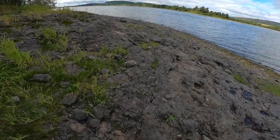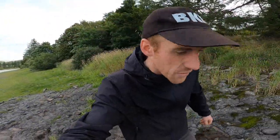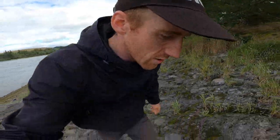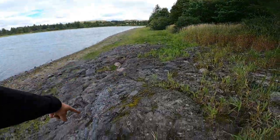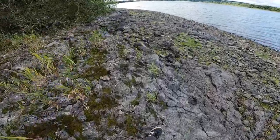Look at this. This is strange, the way this bedrock is here. It's almost like a volcanic seam or something running through the land here. It's just a different landscape to what we saw around the corner. Instead of the pebbles and the rocks with the grass growing, it's like solid smooth stone.